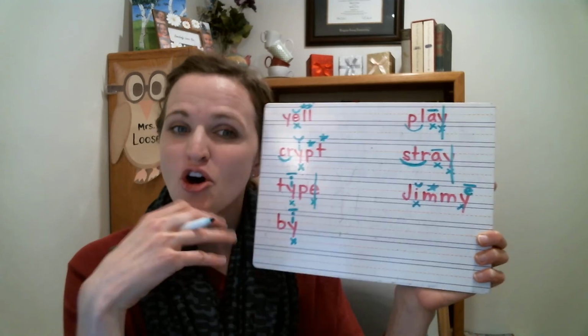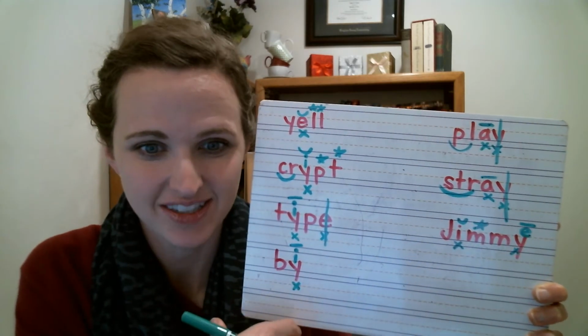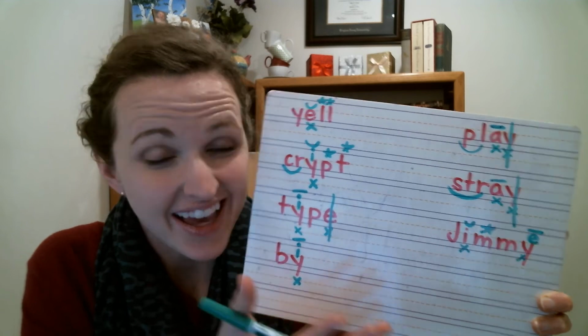Look at us. We can decode these words and find the vowels. And this time, Y acted like a vowel a lot. Okay. I'm going to give you some hints and have you write your own words.